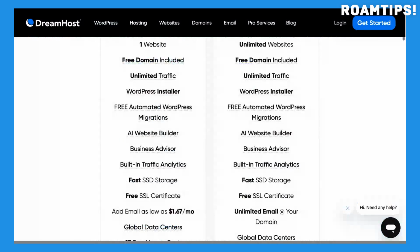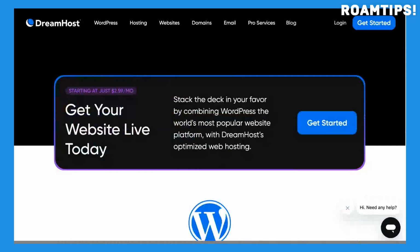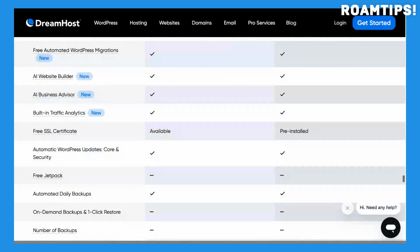Overall, I'm quite satisfied with DreamHost. The ease of use, reliable performance, and responsive customer support make it a solid choice for web hosting. While it has a few quirks, it generally met my needs and exceeded my expectations in terms of value for money. That's my overview of DreamHost web hosting.